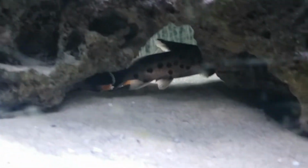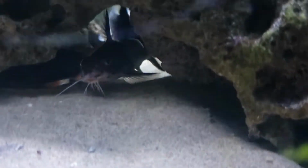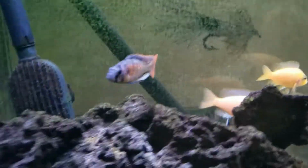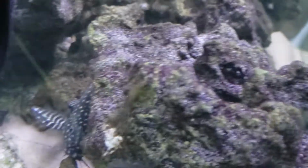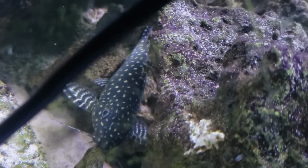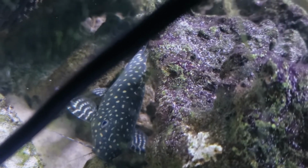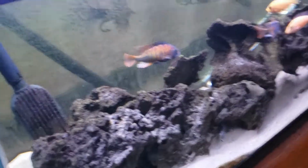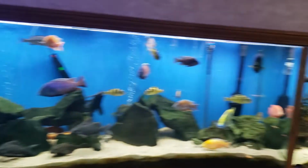I was hoping we could get, you can see the tail of one of the red fin botia, but you can't. They look a lot like a red-tailed shark, but let's see if I can get over on this side and give you a little closer up with that guy. That's the Synodontis angelicus. So anyway, guys, that is the living room.